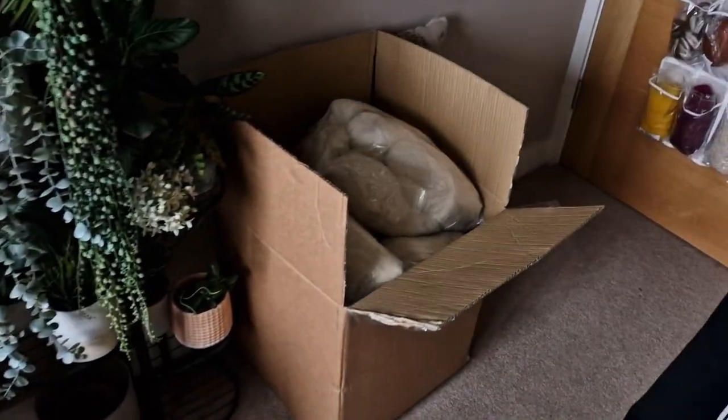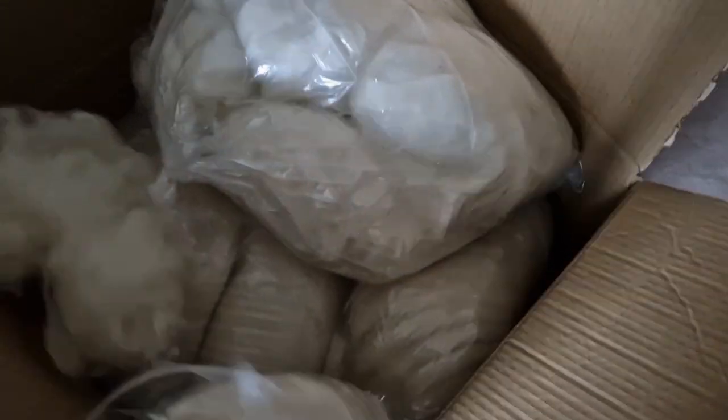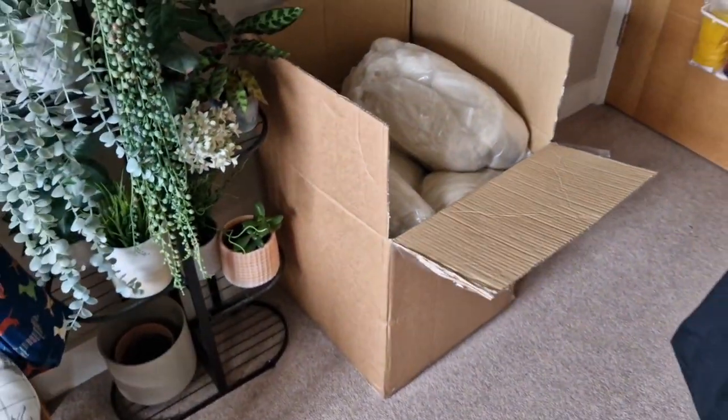I've got my massive £200 worth of wool there. That's what it looks like. I think I've shown you all the bits and bobs in there. So that's sitting there. I've got to make up new kits.